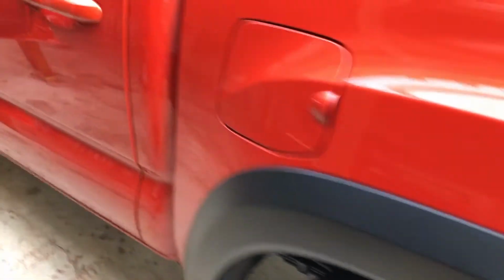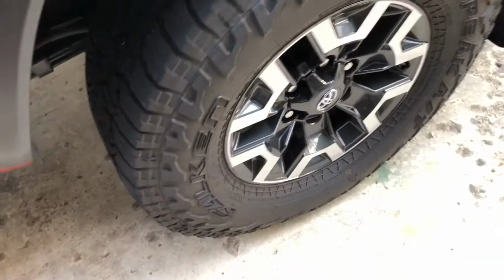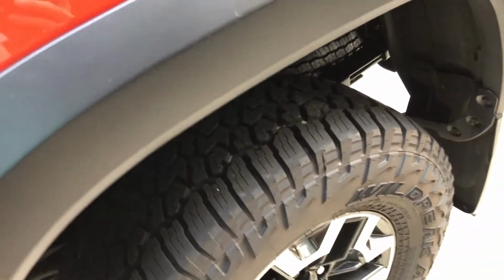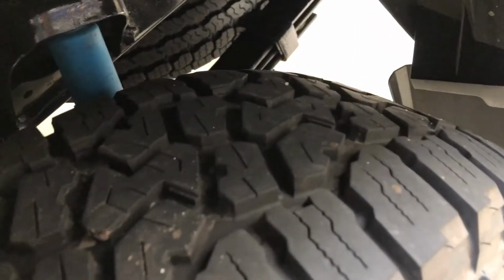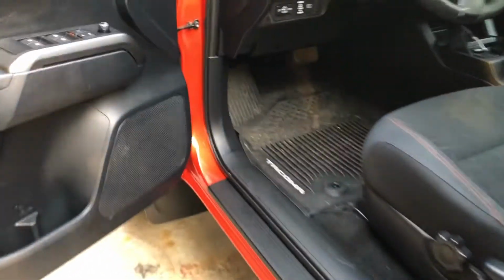Yeah. Not really sure what else to say about it. It's a nice truck. I've been averaging between 20 and 21 miles a gallon. I commute about 60 miles a day to work. What did they put on here? It's got Falcon Wildpeak AT tires. So if I had some better road tires, I'd probably get even better gas mileage, but these aren't bad. They're quiet. Got the Bilstein shocks, rear differential, and all that stuff.